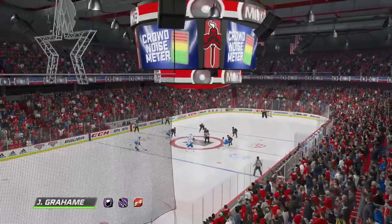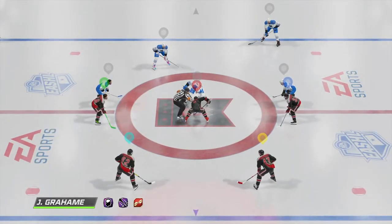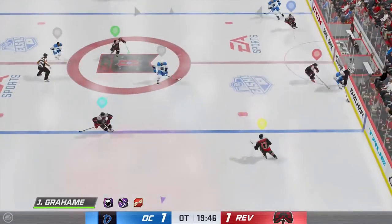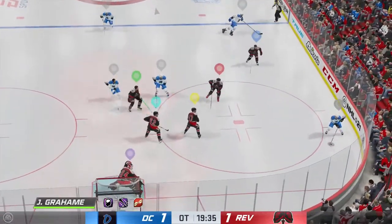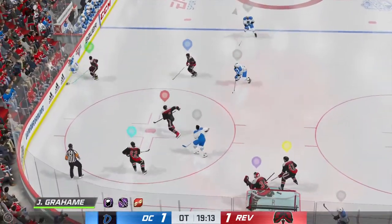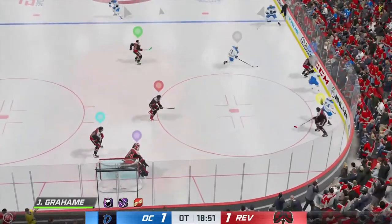Overtime, moments away. Puck is dropped in overtime. Let's find out if there's any heroes out there. Looking to make something happen in the offensive zone. And he slides it quickly to O'Brien. And that one's broken up. Great block there.